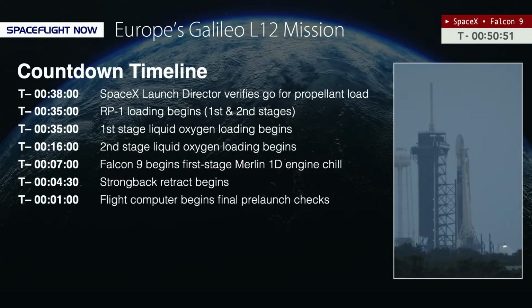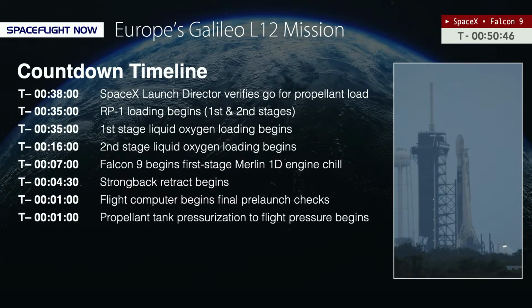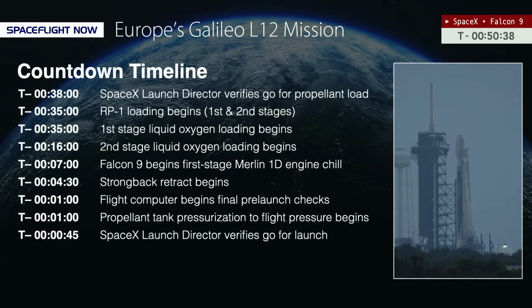In the final 60 seconds, control of the countdown is handed over from the ground sequencer to the Falcon 9's onboard flight computers. The propellant tanks are brought up to flight pressure. The SpaceX launch director will give their go for liftoff at T-minus 45 seconds. The engine ignition command will be issued at T-minus 3 seconds.